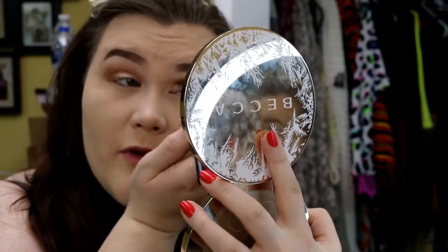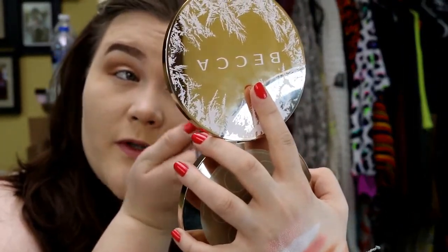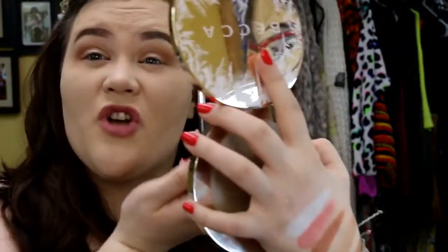When I swatch them, you'll notice, well, I don't know if you would have seen it in the close-up, but some of these actually looked like they had a little chunk to them. They are just super duper soft. A lot of Becca products are. Even the highlight that I swatched, this new one, was so soft that when I ran my finger through it, it carried almost a chunk value to it.